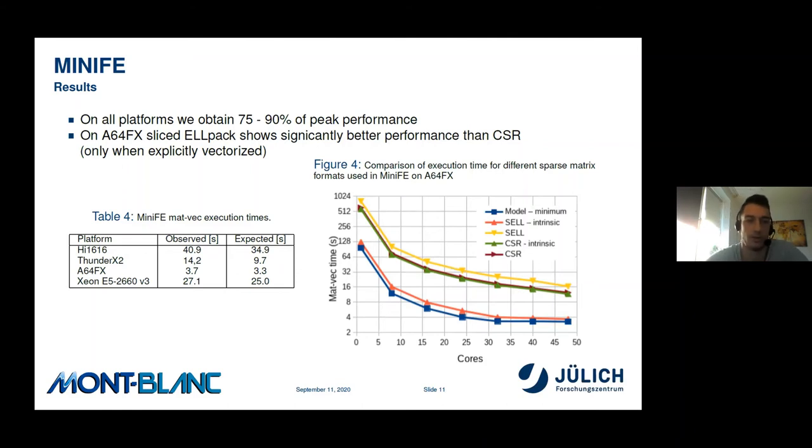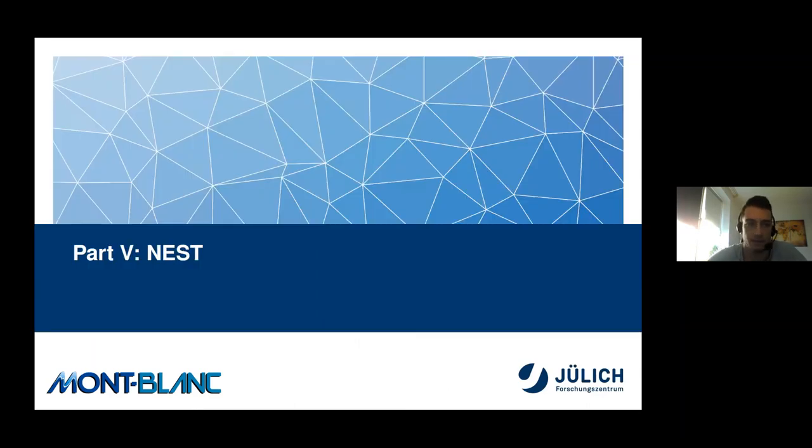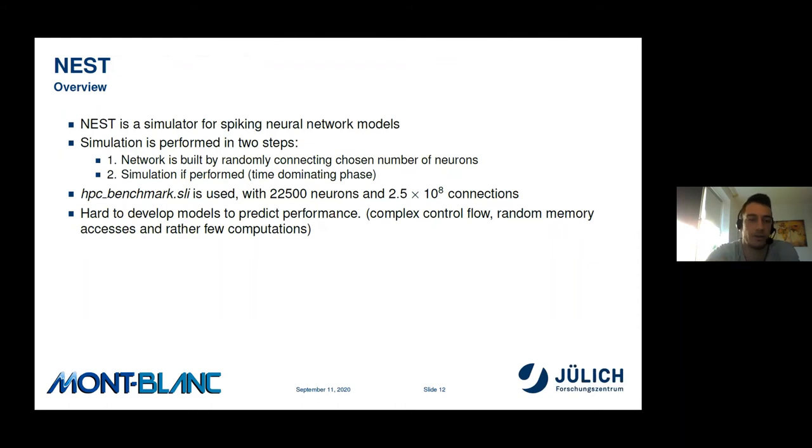So going into the next application, which is NEST. NEST is a simulator for spiking neural network models. Each simulation is performed in 2 steps. First, the network is built by randomly connecting a certain number of neurons. And then in the second, we actually perform the simulation. This is the time-dominating part.